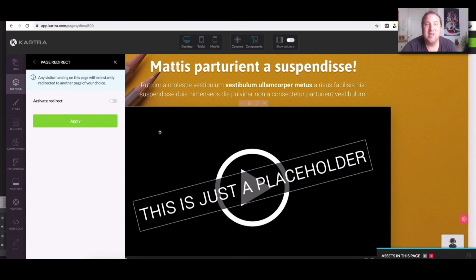Also, you could use this to create links to other pages, a bit like you can inside of WordPress with Pretty Links or Click Magic. You could create a dummy page and move it to the page you actually want it to go to, if you want to create various links to the same page. But what I would normally use this for is if somebody wants to come into the funnel and I don't want them there at that point. Then I'll create another page.